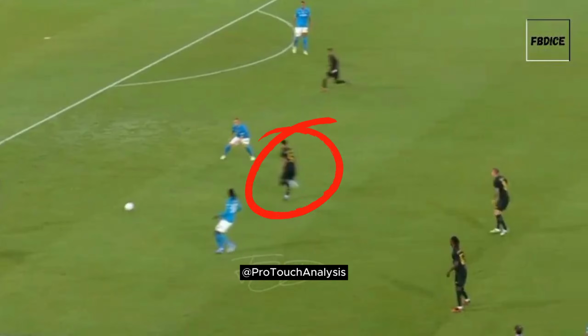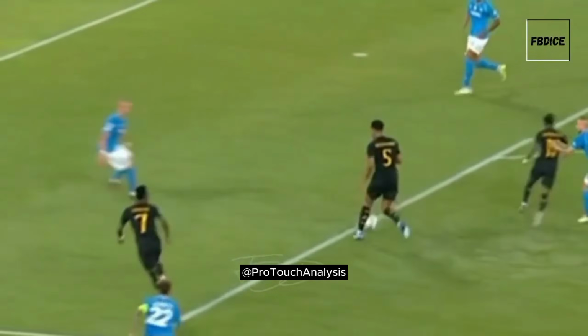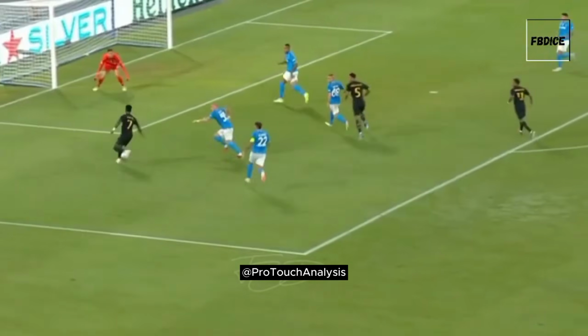Now Bellingham anticipates this, so as the ball is played, Bellingham gets a touch on the ball and drives inside to drag this opponent in, before playing the ball wide to his teammate to finish. Here is a replay of the goal.